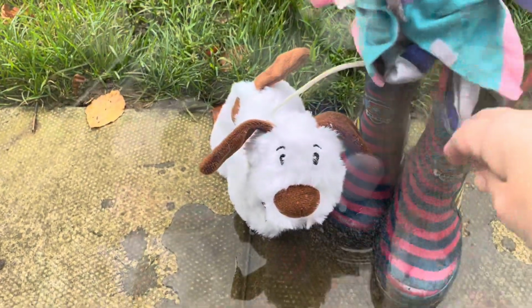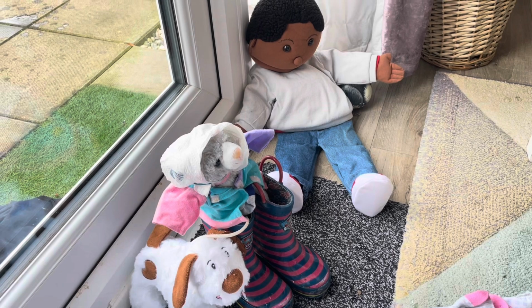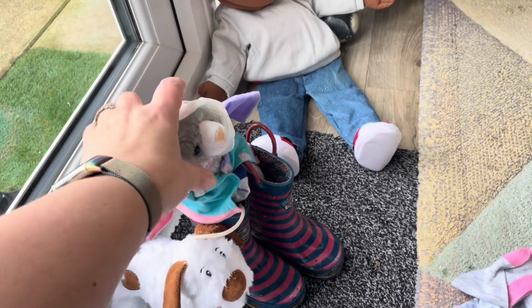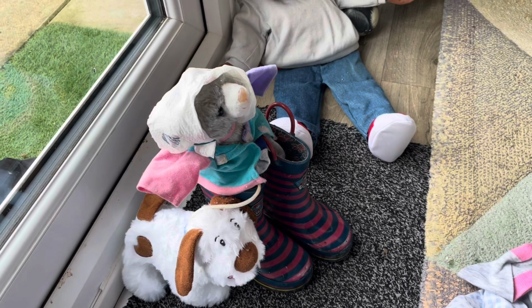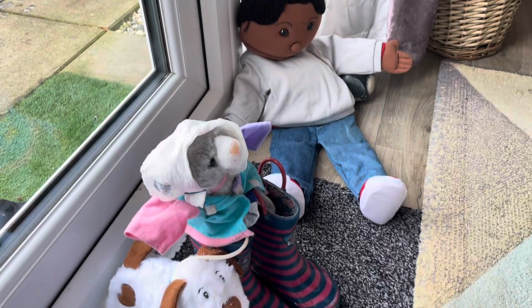Whoa, splash. When they get home, Dad says, "You look very wet. Your hat is wet. Your coat is wet. Your socks are wet and your boots are wet. You will need to go and get some clothes that are not wet."